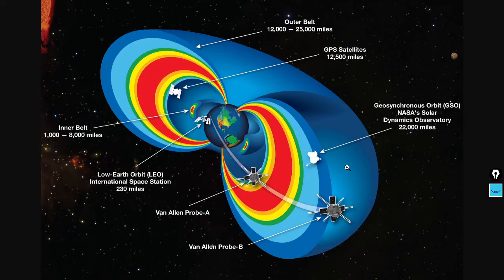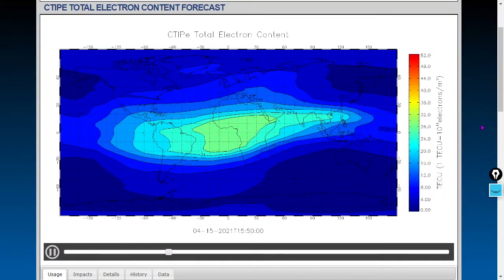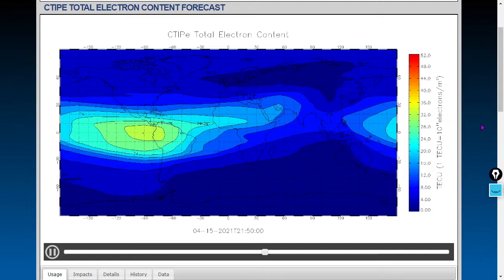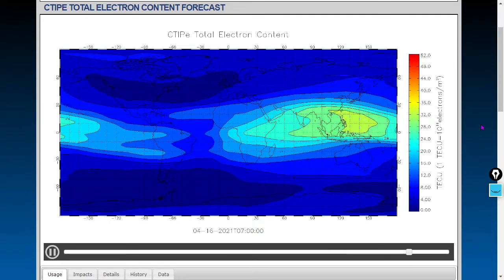And here's a diagram of the Earth's Van Allen belts. Keep in mind, folks, distances are in miles in this diagram. Pause the video if you must. Here's a visualization of the total electron content, and we're expecting to see very chaotic electron belts here to continue. Expect to see GPS errors even at nighttime around the equator. As you can see there, nighttime GPS errors happening before your very eyes.